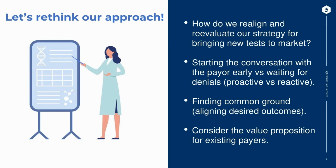purposely when we're bringing new tests to market. Having the conversation with the payer, to avoid that question, versus waiting for denials. So being more proactive versus reactive, and making sure we're establishing that common ground with payers. What are the desired outcomes for the payers' membership? And how does the lab support those desired outcomes with their test menu?